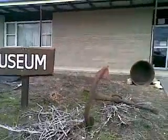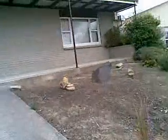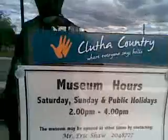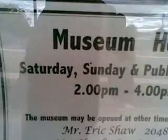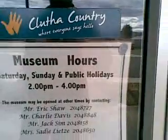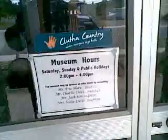But of course, being typical out of towners, we get here early. 7 months ago I got here early, and then I remembered it's only open on special days. We arrived down here at 11 o'clock, and flaming heck, it's only open between 2 and 4 on Saturdays, Sundays and public holidays. Of course, it's now quarter to 3 on a Saturday.